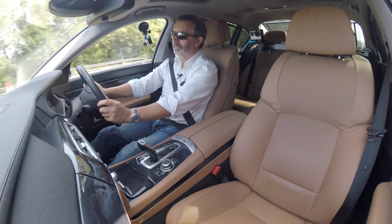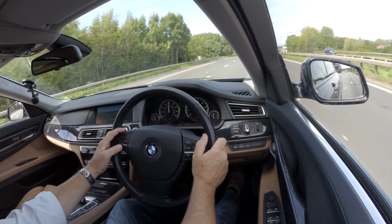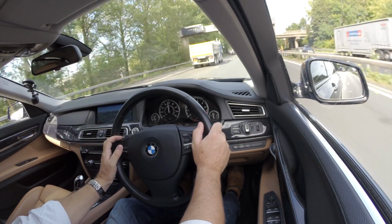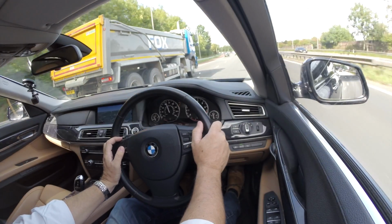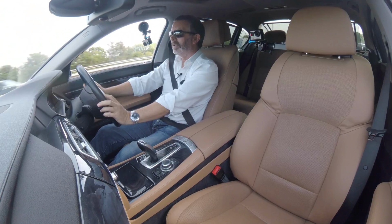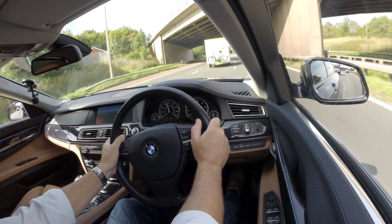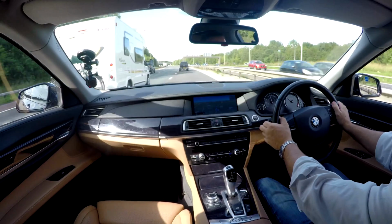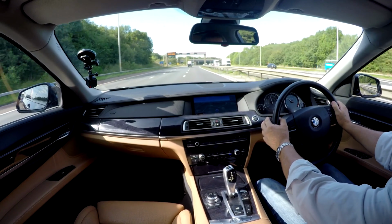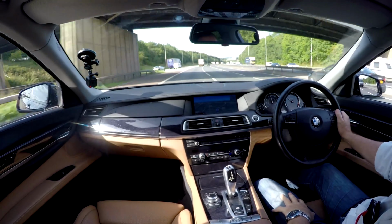So cruise control on, set. Just going a bit too fast there. Just slow down. You don't know how fast you're going in this. So there you go. That's set at 70. 70 miles an hour, doing 2,000 revs. This annoying chap in the motorhome's hogging the middle lane with his bikes on the back. There we go. Really smooth and quiet.